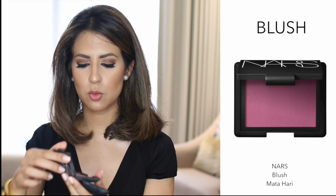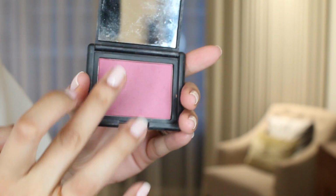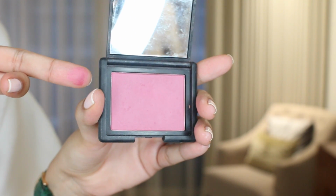Next up is blusher, and I have two shades. I have this one which is like a mauvey shade which is called Matahari. Again, the packaging is horrid, but this one's like a mauvey, purpley, pinky shade. It's actually really nice when I'm tanned or on deeper skin tones. It looks really beautiful. This one is a very matte formula, so it looks very natural on the skin, very finely milled, very easy to blend, quite a lot of pigment but not so much that you look crazy even if you put a little bit extra.